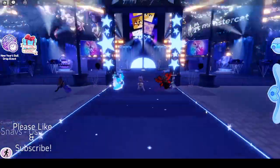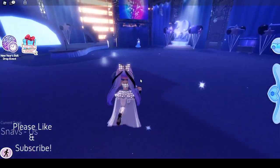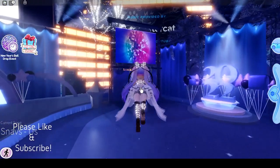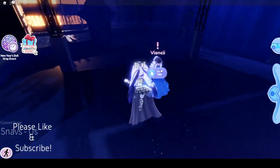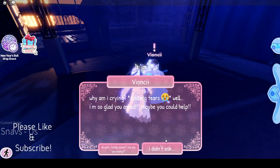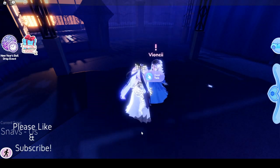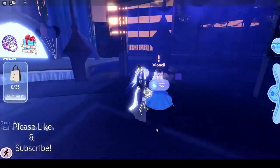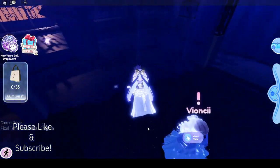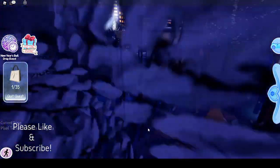Okay, so as you can see, we're at this main entrance here. And to find Vioncii, you're going to go all the way over here. She is located in a different place compared to last year. Same thing, though, she cries about losing her bags, and then you go help her find her bags. Pretty cliche. And these bags are located on the map, so I'm gonna be quiet now, and you guys are gonna watch me fly around looking for them, okay?